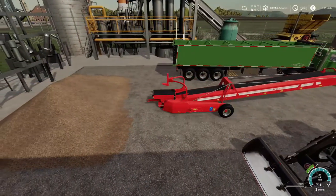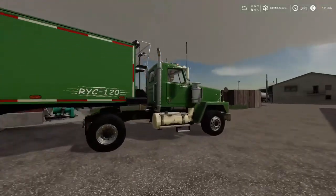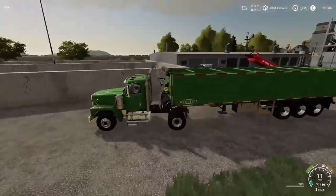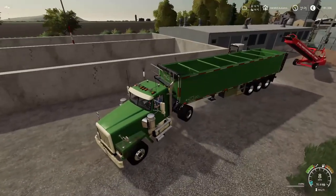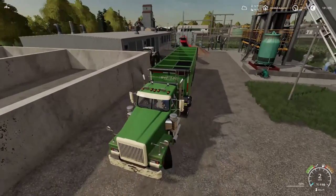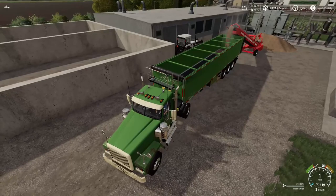Okay, that's collecting there. Left indicators on there. Yep, so this is the RYC 120. So this is the new one by Riley Christie. Absolutely fantastic trailer. Great capacity as well. So, yeah, a good investment by the co-op, I think, because they had a couple of Wilson Pace set of trailers.